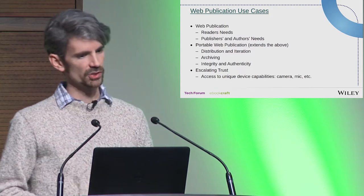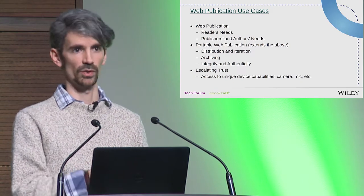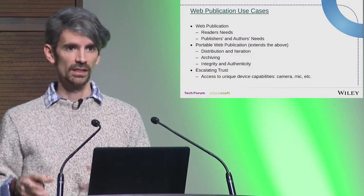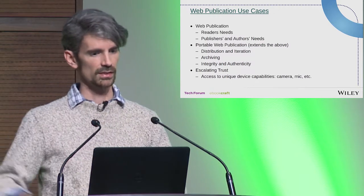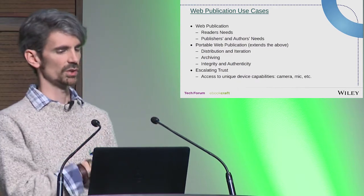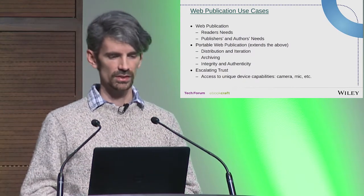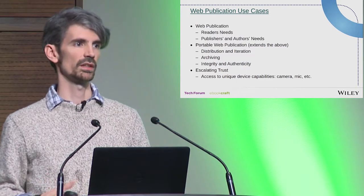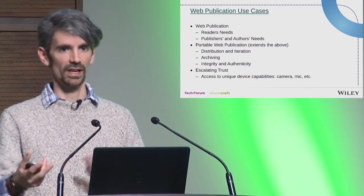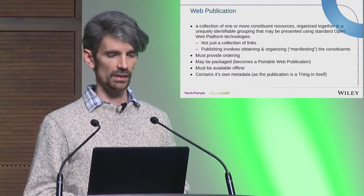But it talks about readers' needs and publishers' needs, and I link off to this. And they're a great set to read through if you are working in a library or a publisher and you have needs that you know about and you want to make sure they're addressed in some futuristic EPUB thing. You really should take a look at this. At least skim it. It's a big document. But it is broken up into these headings. We do also address archiving, distribution, and iteration of the thing. Like it's got multiple editions and multiple renditions and things. And then also escalated trust, where the EPUB or PWP thing might want to use your camera or your mic, because it's going to have you talk to the book in some way. So we want to make sure that that's a possibility in the future, the near future.